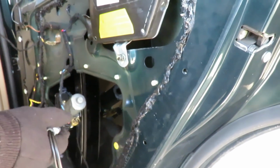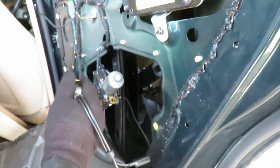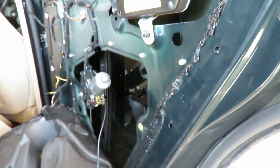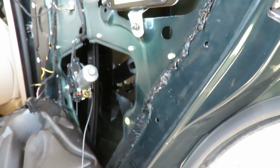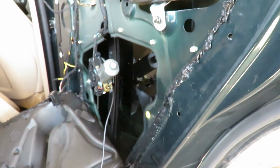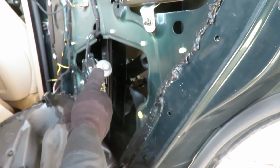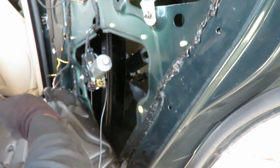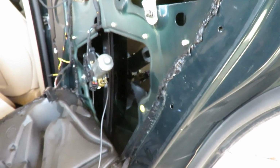Now on some of these vehicles you can get the regulator without the window motor, and on some of them you got to get the whole thing, window motor and everything together. So the motor is good? The motor is good. The regulator is bad. But we're going to look that up and see how it comes. Now I don't want to continue doing this because you can snap that cable or something breaks and it goes over and hit that glass and shatter it. So I'm not going to go any further from there.